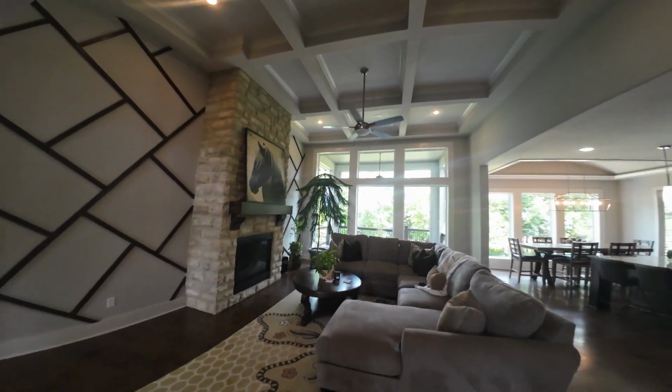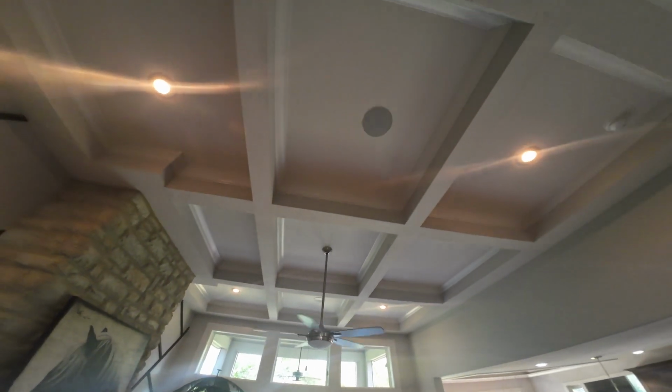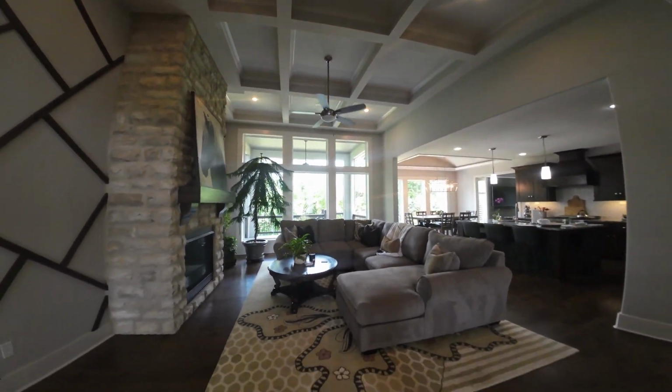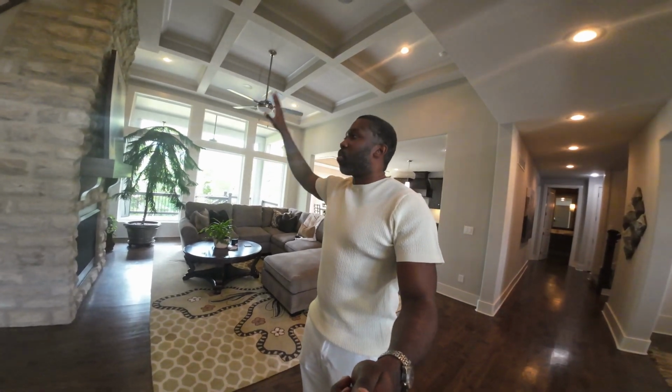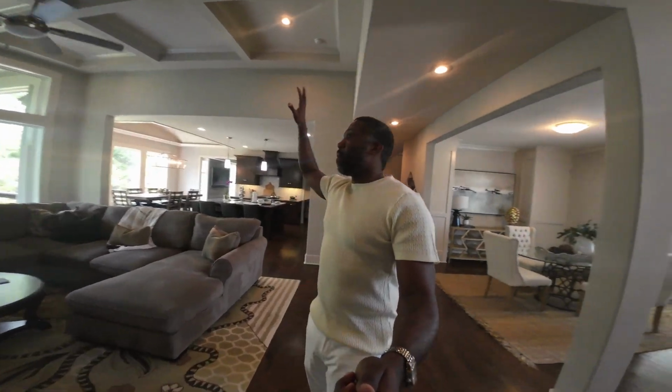And as you look into the ceiling, the ceiling has custom surround sound throughout this home. You guessed it. This home is a smart home. Does that mean that it's smarter than me? I don't know. But it is a smart home, meaning that from the lighting to Wi-Fi, you can control it for the lights. You have a Sonos surround system throughout the entire house as well. You have many other different features.